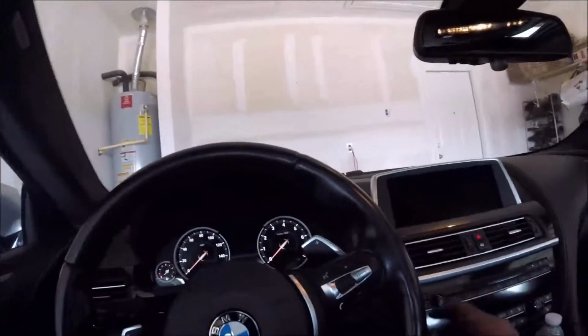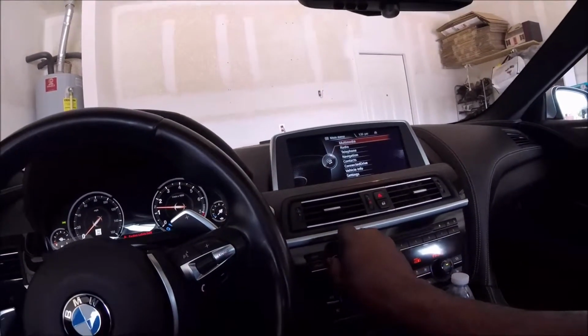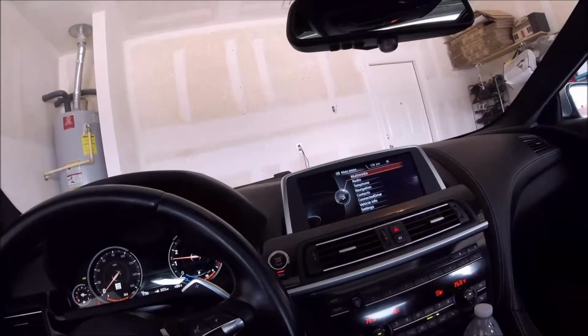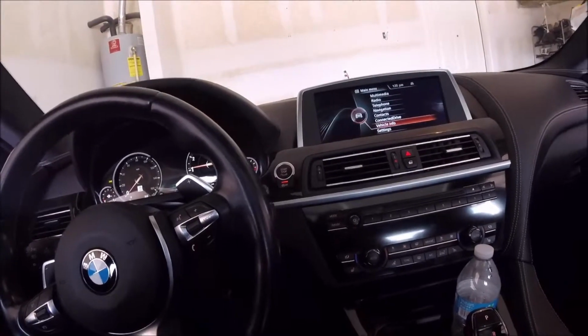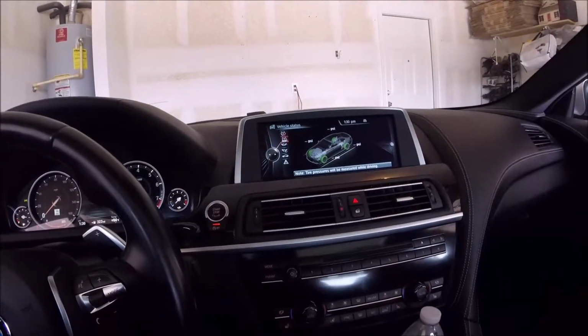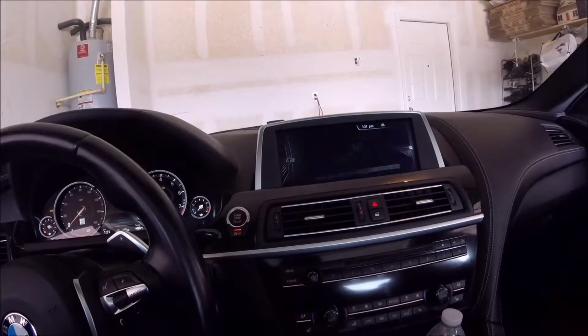Maybe I'll go wash this bad boy. Maybe I'll just wash it right out here. Okay, but in here, let's see, inside here, this little device has a vehicle status. I think it has a device, or see right here, engine oil level. Measure engine oil level.